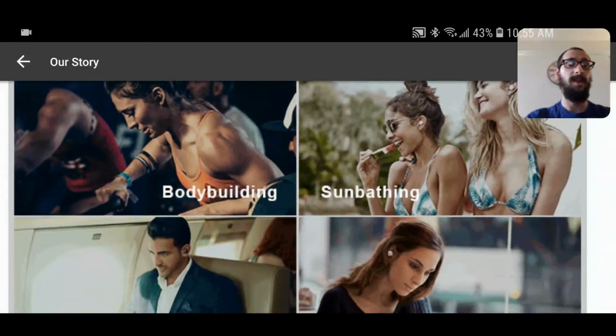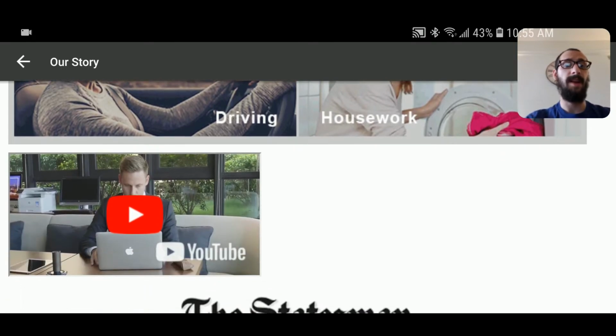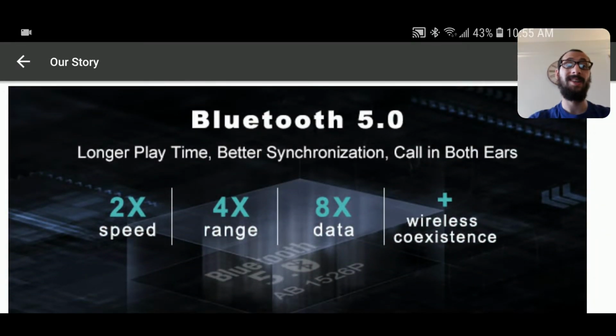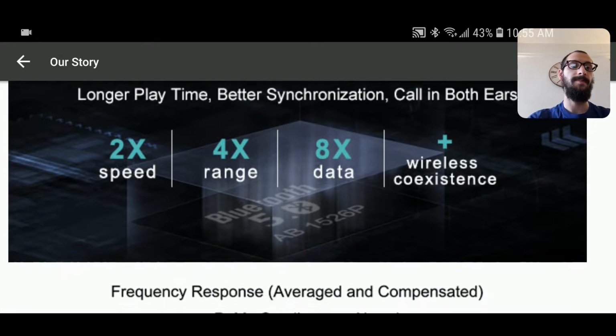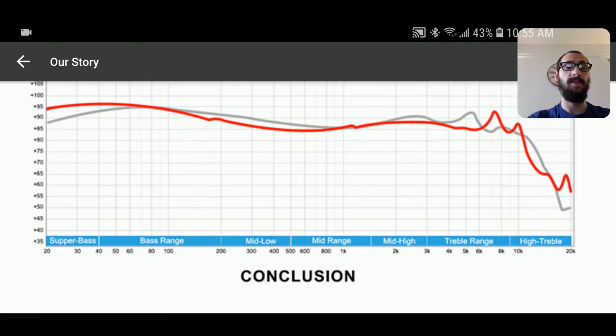Let's keep on going. You can see it's really for fitness people, for all these different activities that you could be doing. It's Bluetooth 5.0, so that's updated from the last version that they made, which is obviously faster, goes farther, and can transfer data at much higher rates. That's why we love the 5.0 that it offers.